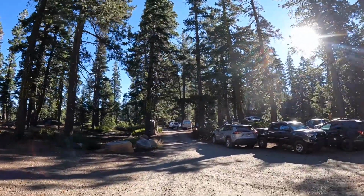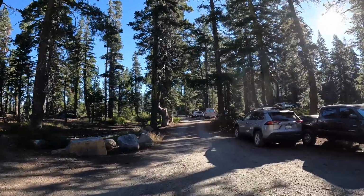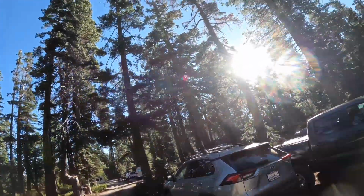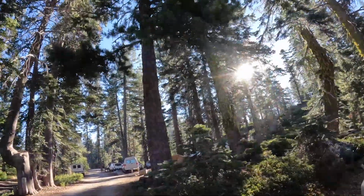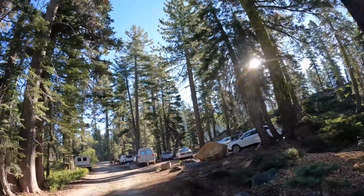There's a lot of different trails off of here, I guess, and you can tell. There's a lot of cars. You wouldn't expect it though, given how troublesome it is to get in here. Some people saying you need 4-wheel drive to even get in. It was a long road to get in here.